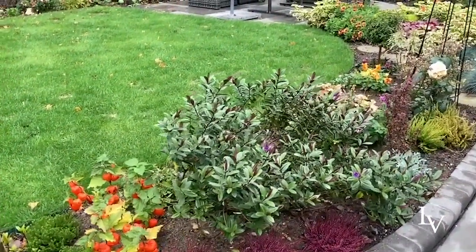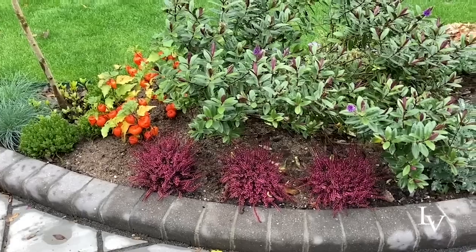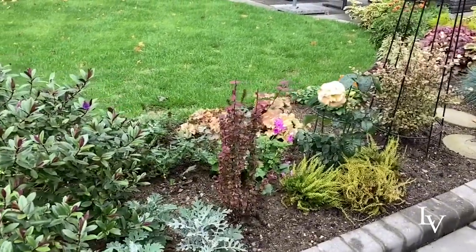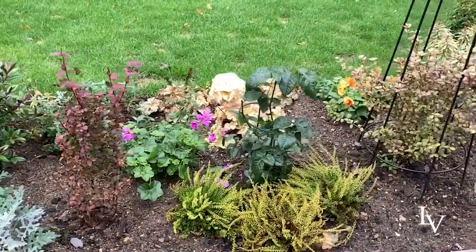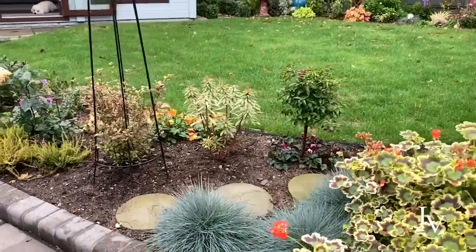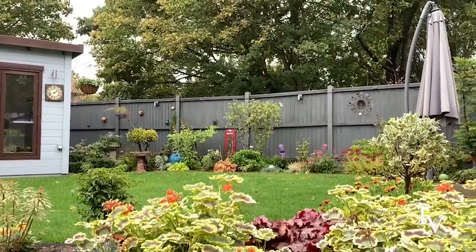The hebe was just somewhere else in the garden, which I moved, and I absolutely love coloured heathers, especially this time of year, because they last right round to spring. Little berberis, some more coloured heathers, so that's the garden from this angle.